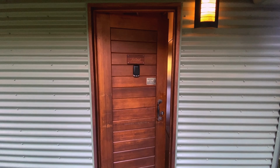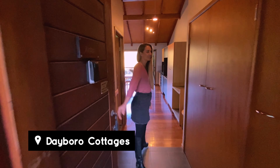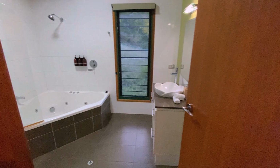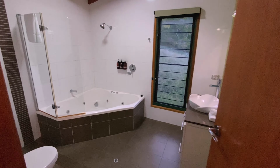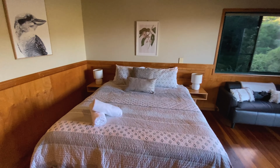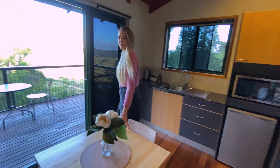For accommodation, we are spending two nights here at Dayboro Cottages in Arbol. Their bathroom is a great size with that awesome spa tub. I am looking forward to checking that out later. And then this place is fully self-contained. So you've got that really big comfy bed, high ceilings, television, kitchenette and dining table.